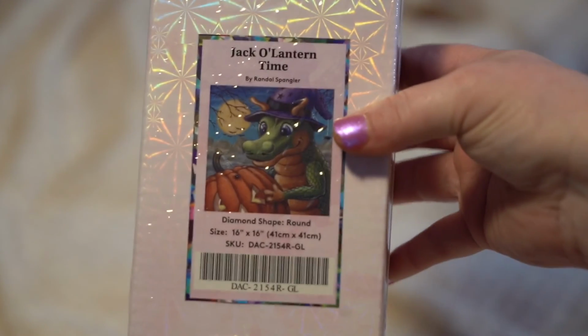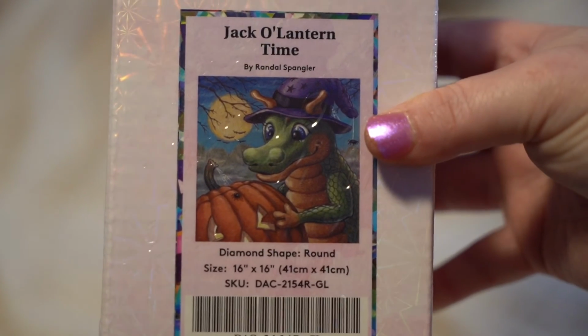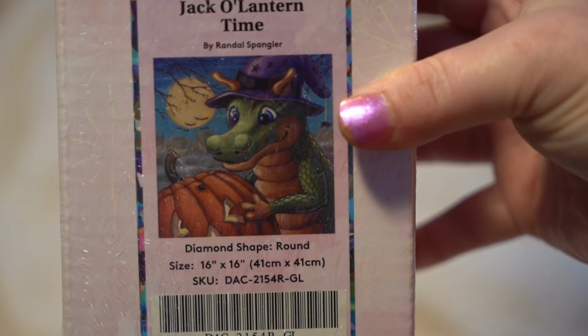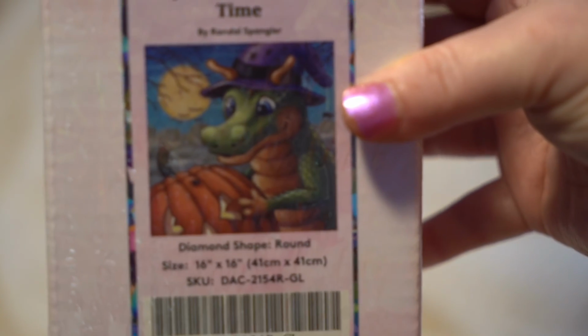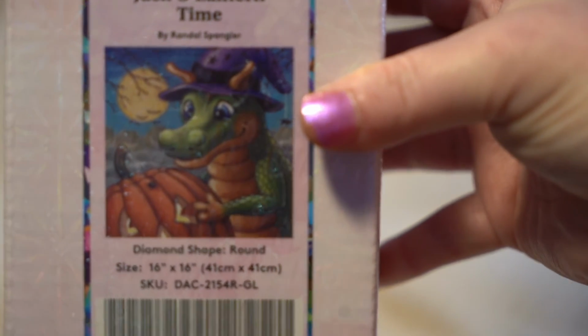And last but not least is a circle. This one is a Randall Spangler. It's jack-o'-lantern time. This one is a 41 by 41. Looks like a little snack size, but it looks good. I've seen some people online doing this. Okay, that's it.